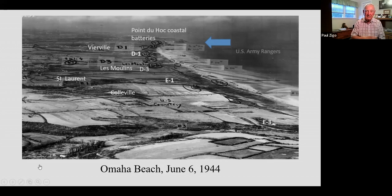Assigned to take them out were units of the U.S. Army Ranger Force. Coming across now, D1, which is in essence a sector of Omaha Beach, that was assigned to units of the 116th Infantry Regiment, 29th Infantry Division. They were to take D1 and D3, taking D1, E3, and E5 is not noted.